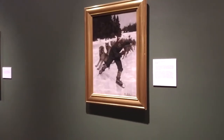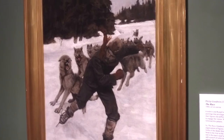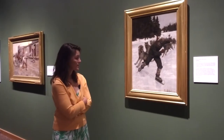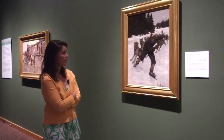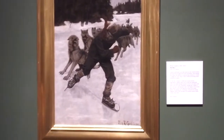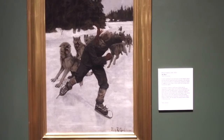Another great work we have on loan by Philip Goodwin, The Race. Philip Goodwin was an artist illustrator. He lived often in New York, but he came from the Brandywine School in Pennsylvania, studying with some of the great artist illustrators out there. Gosh, let me think of his name. I'll come back to that. Anyway, you can see Philip Goodwin did this as an illustration for a magazine article.